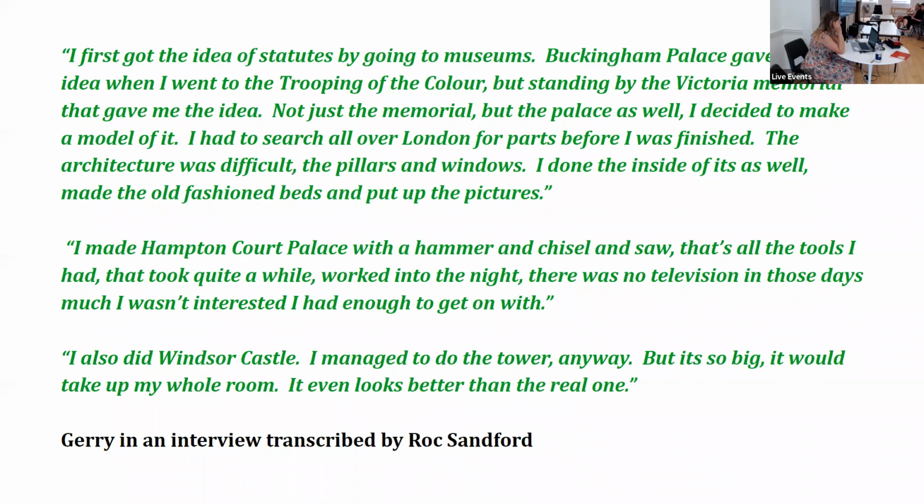So his inspiration. I first got the idea of statues by going to museums. Buckingham Palace gave me the idea when I went to the Trooping of the Colour. But standing by the Victoria Memorial, that gave me the idea. Not just the memorial, but the palace as well. I decided to make a model of it. Had to search all over London for parts before I was finished. The architecture was difficult, the pillars and windows. I'd done the inside of it as well, made the old-fashioned beds and put up the pictures.